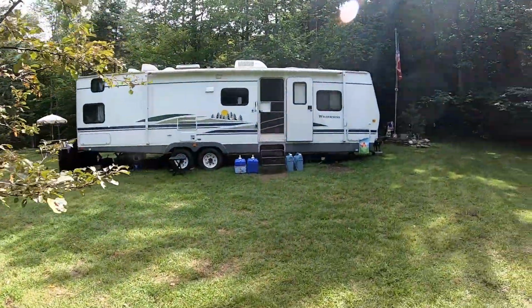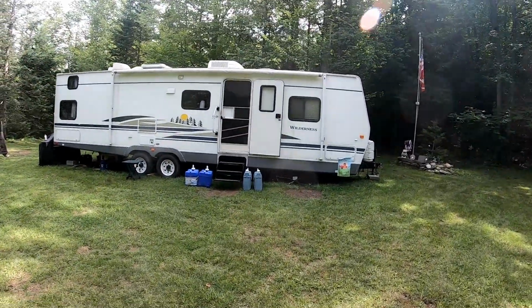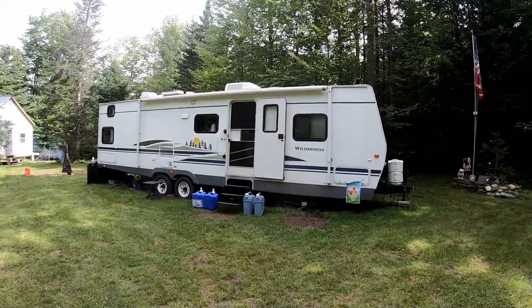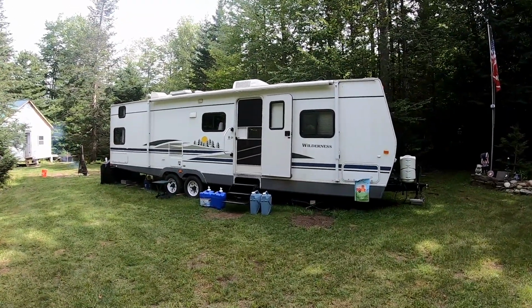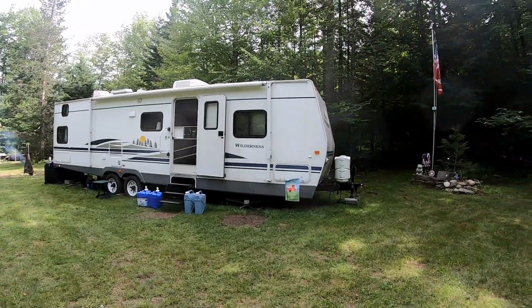This is the camper we bought when we first bought the property. We've been living in it on the weekends. Going to be selling it soon. Anybody want to buy it from me? Let me know. Send me a message.